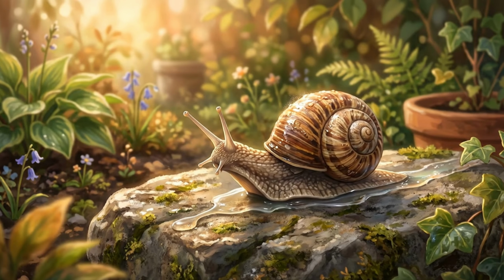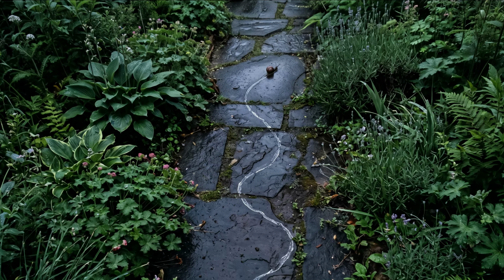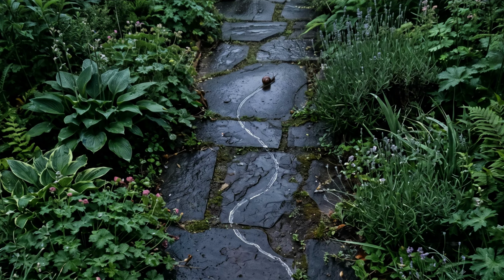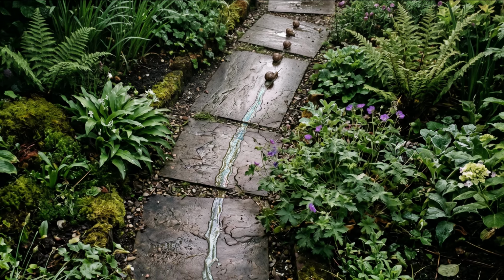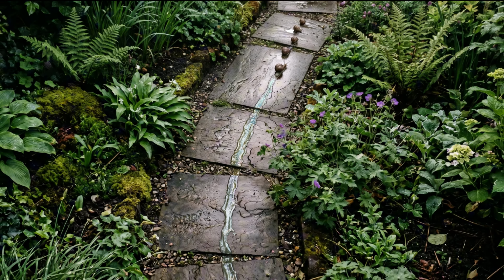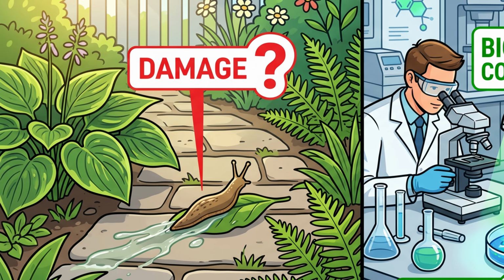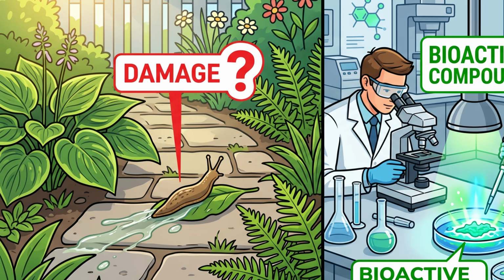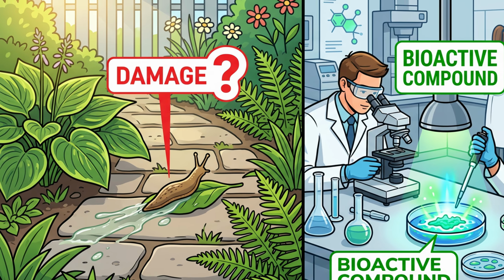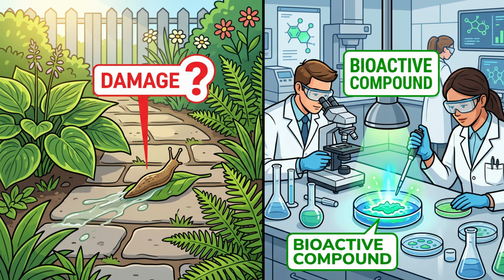Today we are going to follow that silver line. We are going to find out who left it, what it is made of, and why the creature behind it may be doing something far more important for your soil, your plants, and even your own health than anything you have ever purchased from a garden center. Because the trail on your garden path is not a sign of damage. It is a sign of biology so sophisticated that researchers in 4 countries are currently trying to replicate it in a laboratory. Let's start at the beginning.